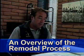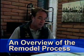So if we talk about an existing house, which in Santa Cruz seems to be more of the case, it usually starts with somebody, a family, somebody who owns a house, who has a dream or an idea. A lot of times it's motivated by they need more space. A lot of times it's motivated by just an old house. So you've got to have a plan.